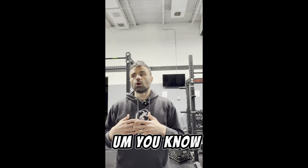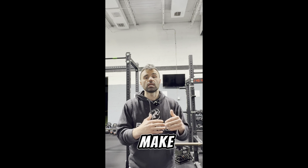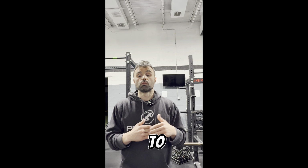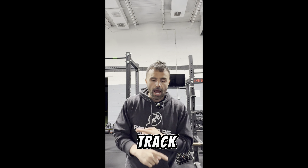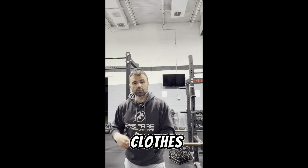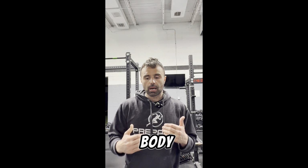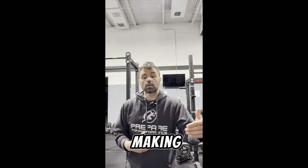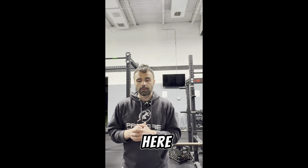Recomposition, even for younger individuals, as they get older, they're going to lose muscle starting at 30, 10% every decade. So you have to make sure that you are maintaining muscle mass and still trying to build muscle mass as you get older. So again, ways to track are progress pics, how your clothes fit, doing an InBody or DEXA scan to see your body composition. Are your strength numbers improving? If your strength numbers are improving, that means you're getting stronger, so you're making progress. So it's not always about the scale if progress is the goal here.